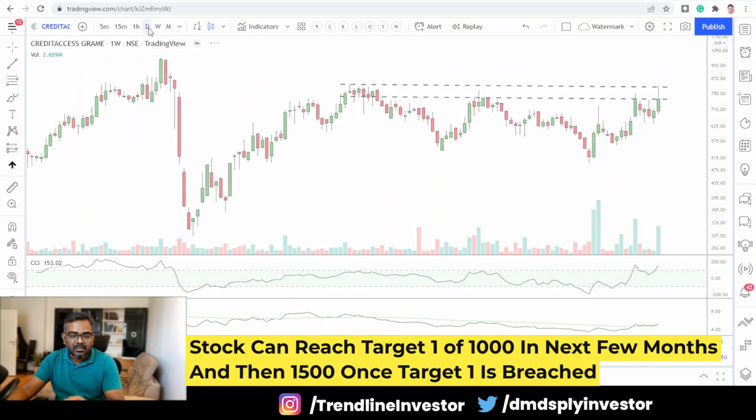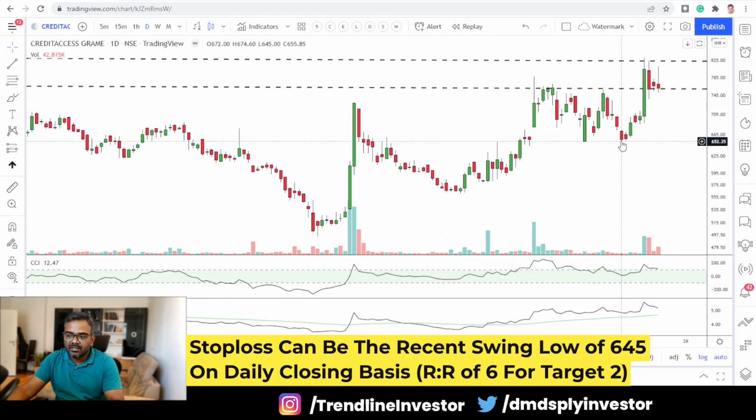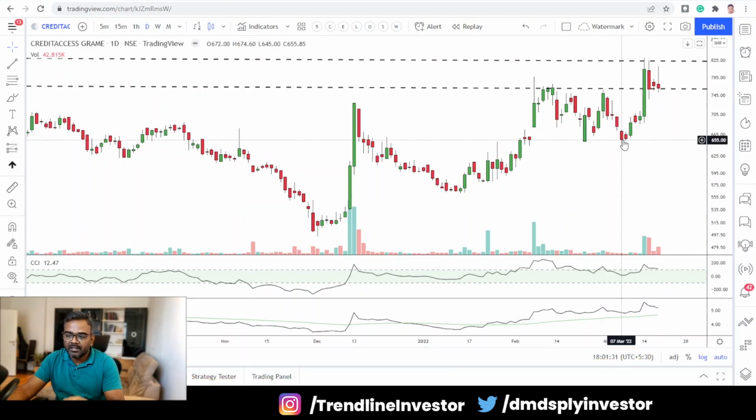So what should be your stop loss? That's the biggest question, right? So stop loss for me is around levels of 645 on the daily charts. If you see, I'm looking at the recent swing low, and for me that's the stop loss.